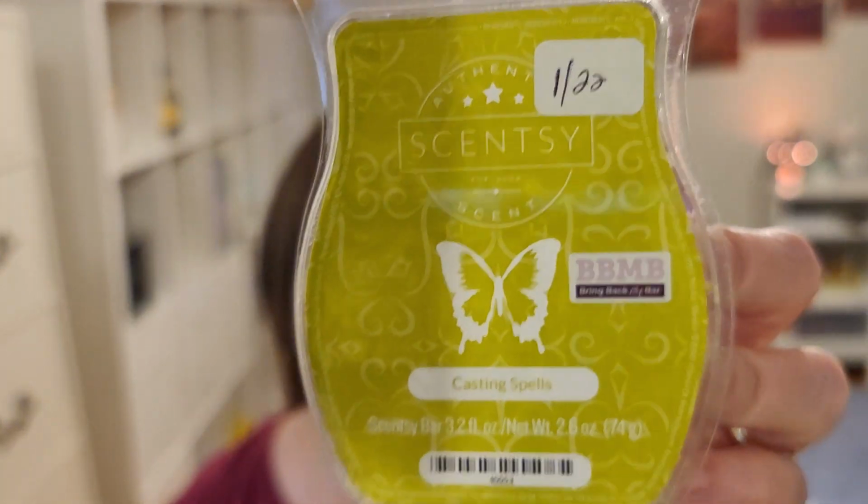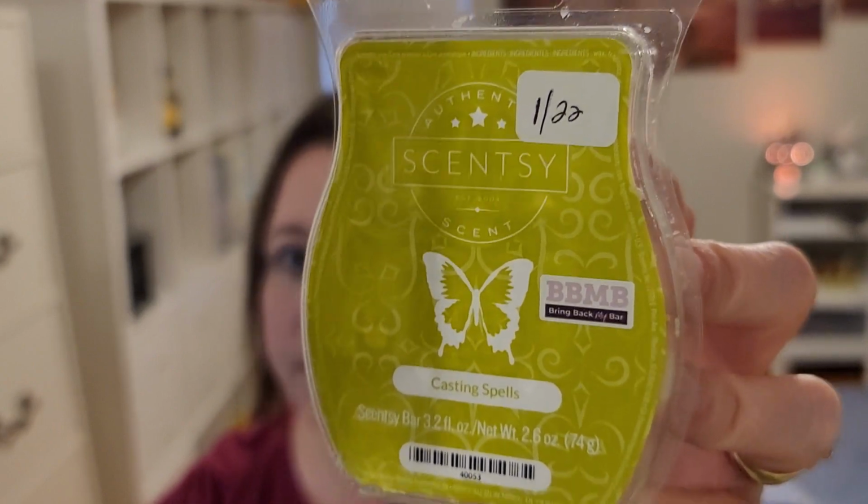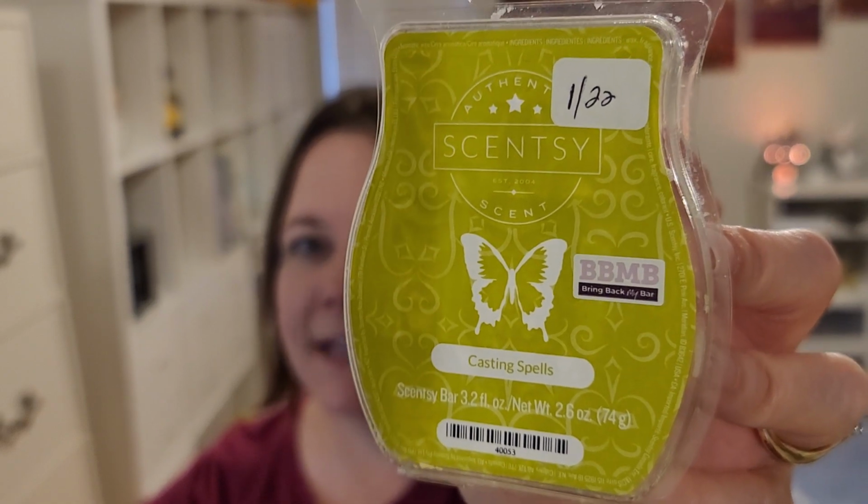And I have one more that's not available. Apologies. Casting Spells. This was a Bring Back My Bar earlier this year. Apple drizzle, roasted pear, and cinnamon bark. This is kind of a hit or miss with people.